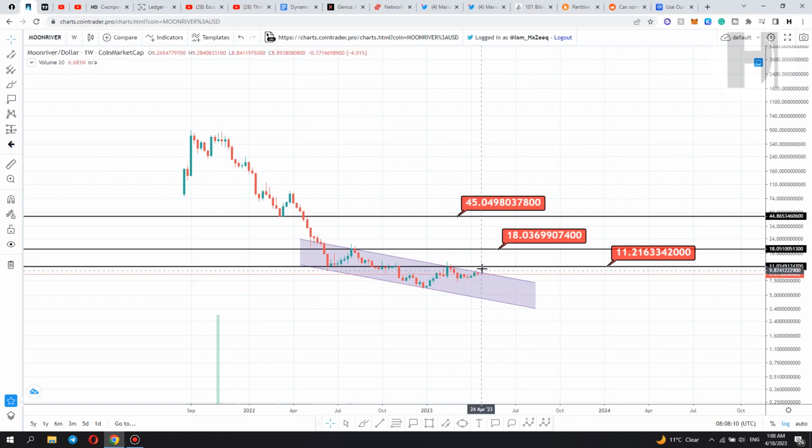So we could be looking to break above this third touch here. The first touch was back in October last year. The second touch was in February this year.